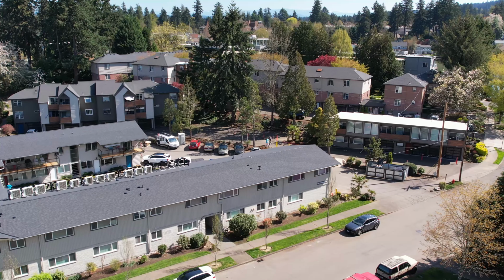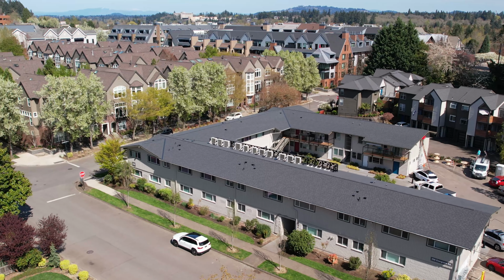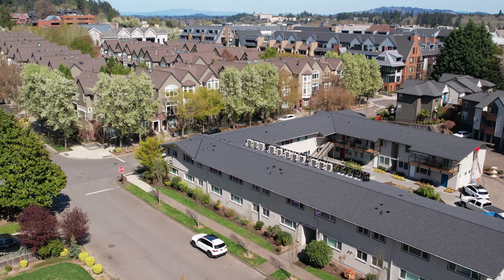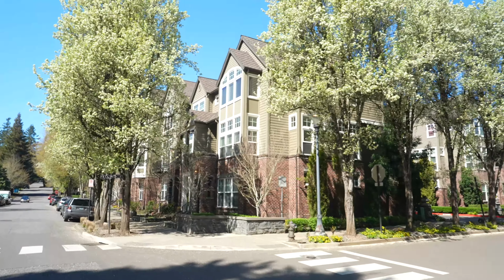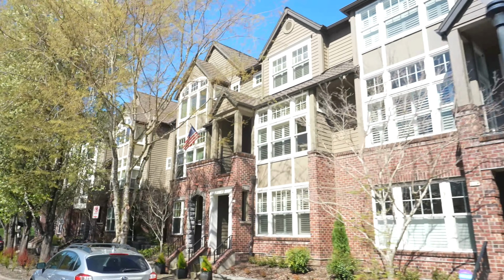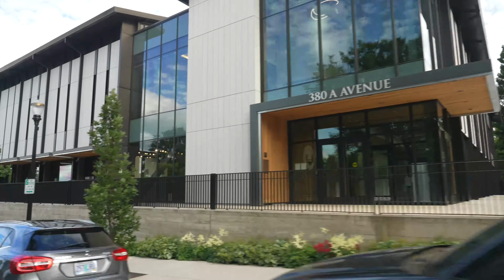In comparison to some of the other neighborhoods in Lake Oswego, the Evergreen neighborhood has a bit more variety of housing types. These apartments, for example, are located at the corner of 3rd Street and Evergreen Road. These are the Windward apartments. They're much newer. Oswego Village townhomes have their own unique charm and elegance. And these townhomes are in a very safe location right across the street from the new City Hall and police station.